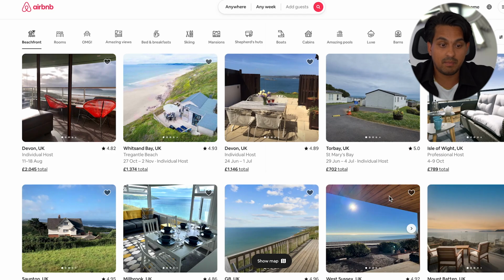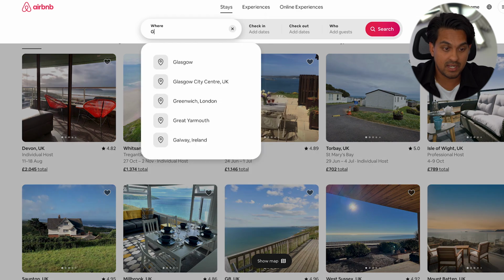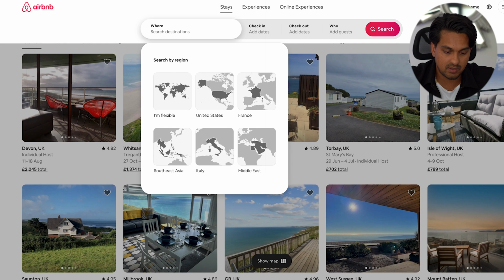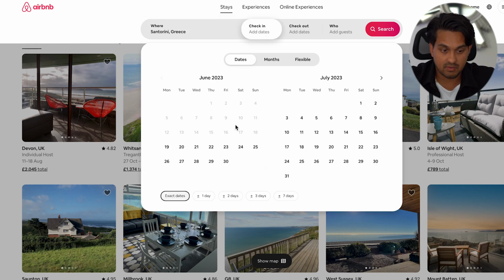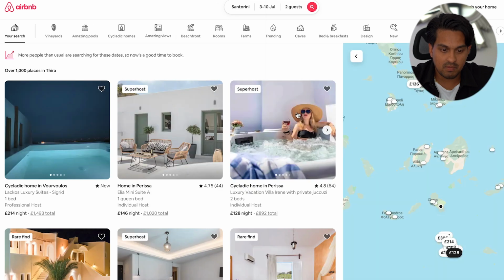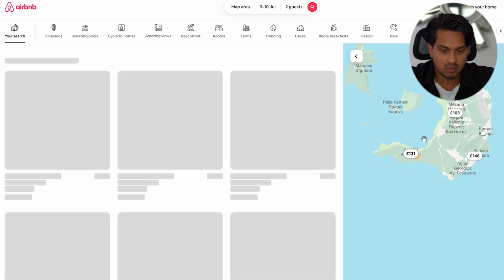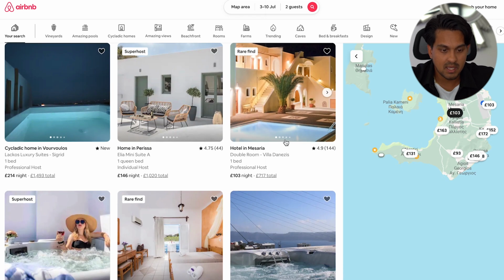So as you can see, I am in my Airbnb account right now, and let's say we were booking somewhere in Greece. So I'm going to quickly go to Greece. Let's go to Santorini, and let's say I was booking there for a week's stay for leisure for 2 guests. As you can see, depending on where the vacation rental properties are, people are a lot more creative in the way they set up their property.